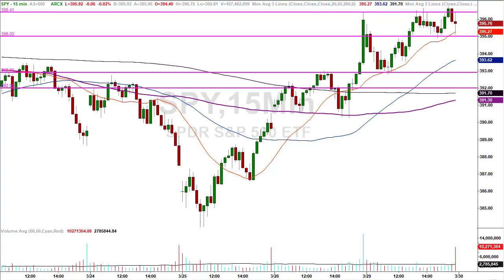Could you have bought around 395 later in the day for another move higher? And the answer is, yes, you could have. Could you have bought around 394 when they started pushing higher and closing candles above 394? And you'll see it in the notes. Go back and read the notes. You'll see that the answer was yes.